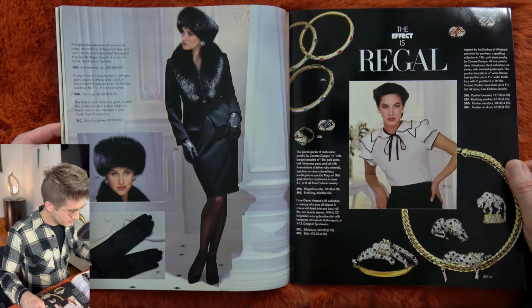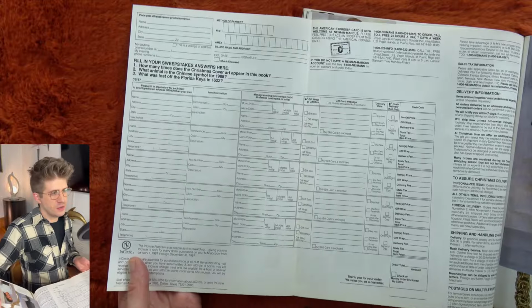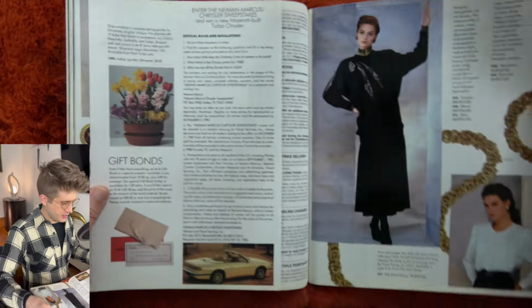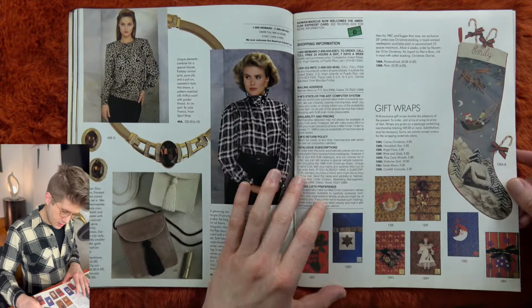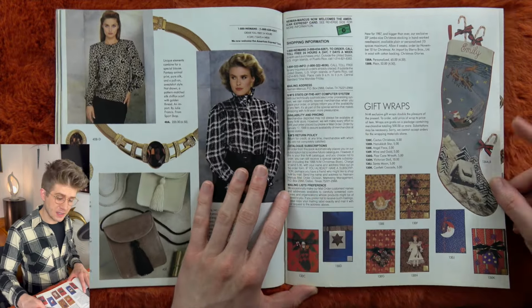There's a little mailer insert right here where you can fill out an order form and information about ordering in general. There's a monogrammed stocking you can get, Emily. And you can enter a sweepstakes, if you like, to win a car, I think. Yes, you win a new Maserati-built Turbo Chrysler down there in gold.